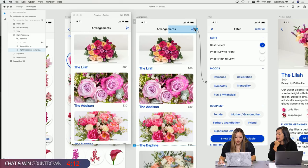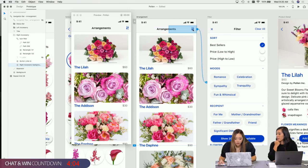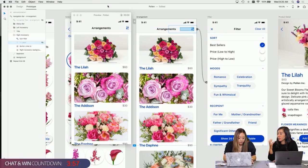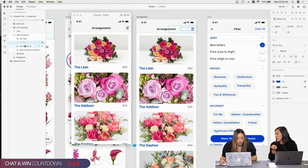So maybe this is the wrong, it's too small. The hit area? Yeah, so maybe I just do this for the hit area. You can also do an invisible box to make it bigger. So you would draw a box behind this box? Yeah, you draw a box, for touch area, so for iOS devices would be 44 by 44 pixels, with no outline and no fill.